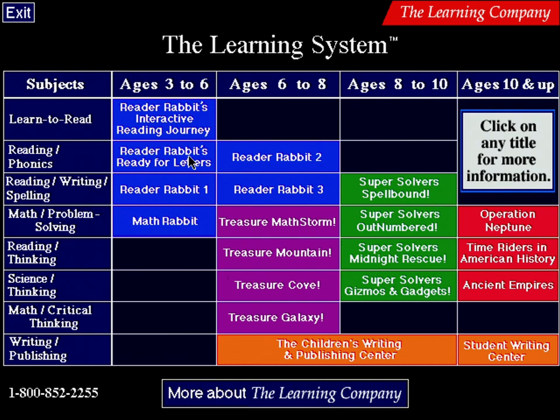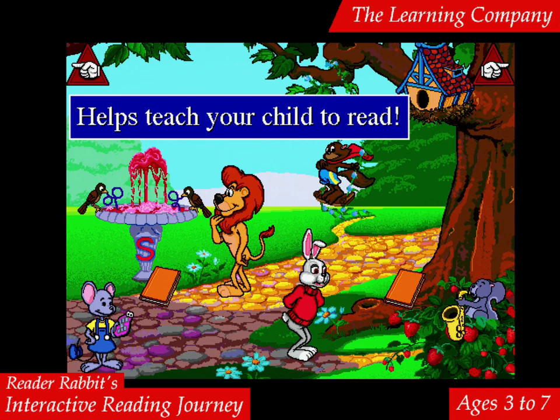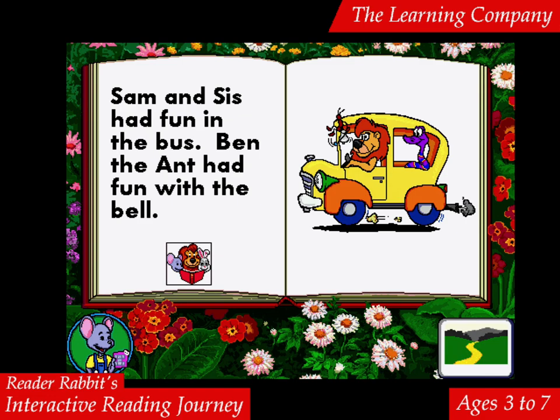Reader Rabbit's Interactive Reading Journey, an innovative new reading program that helps your child learn to read. How does it work? The Interactive Reading Journey guides your child through 40 carefully designed and sequenced storybooks, with each storybook representing a step on the journey to independent reading.